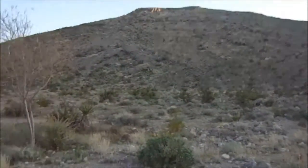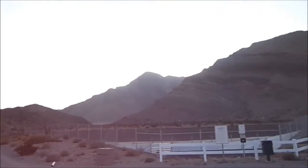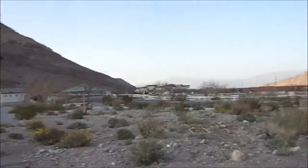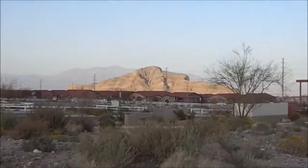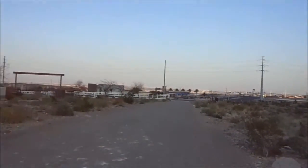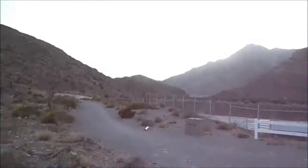Alright, here we go. I got my keys here. And there's a little mountain. Yeah, Las Vegas, Nevada, but here is the nature part. Here's the desert part, when you get out of the city into the wilderness.